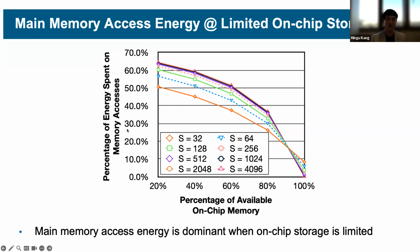In that case, as you can see, DRAM memory access energy becomes dominant. Why? Because your cache is tiny, so you need to access your DRAM again and again and again, right? That is why DRAM access energy is now pretty non-trivial. Especially, this trend is more visible in the long sequence length. Sequence length of 4096 means that a sentence or a certain paragraph includes 4096 tokens. For the long sequence, we need to access more and more DRAM, so the energy consumed by the DRAM is taking a bigger portion. So now we aim to solve this problem based on in-memory computing.